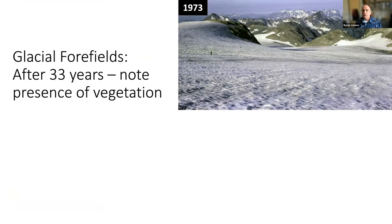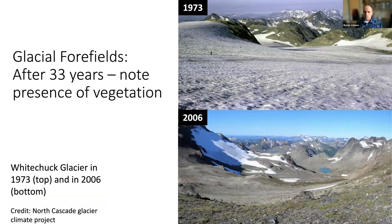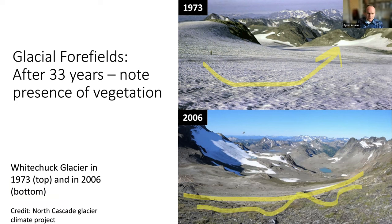But after 33 years, simply in this site that's in Washington in North America, note what happens as this glacier retreats, as it leaves in its wake this area that's no longer glaciated, and note the appearance of all of this vegetation that you see on the surface of what's left behind.